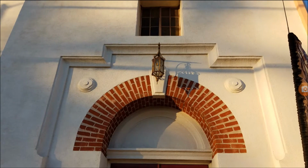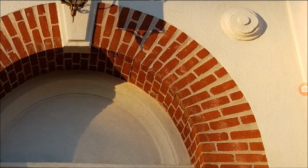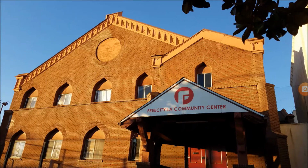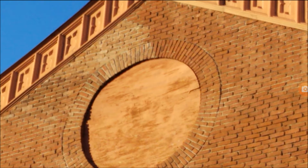This is a foundation of a church that will be seen in a future episode. All brick on the bottom. Here's the arch made out of brick that you can see. Everything else covered up. And then a massive brick church with these Moorish arches and a covered up portal.